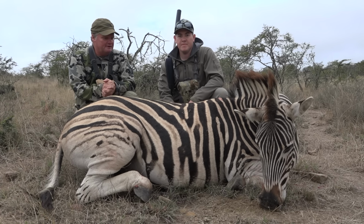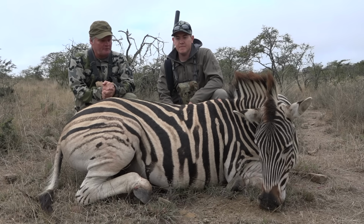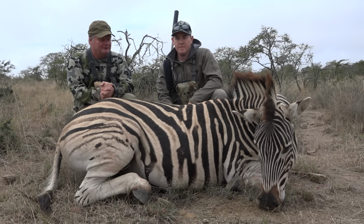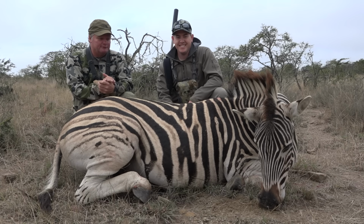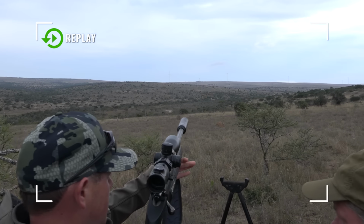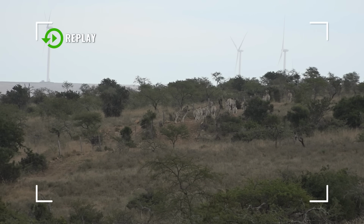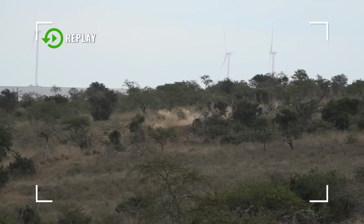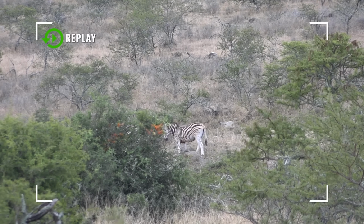And we found a nice herd and watched them for a long time to make sure we got the right stallion. We tried a long shot at 450. Just went underneath. Apparently the reloader's fault. Anyway, they went off over the hill, so we followed them on foot and we got in pretty close, and then they went up the hill and we got a chance at a stallion, and Aaron made a good shot. Wind just drifted it a little bit, and we took off with the herd. So it turned into a long afternoon, but we got the job done, and beautiful stallion, well done.